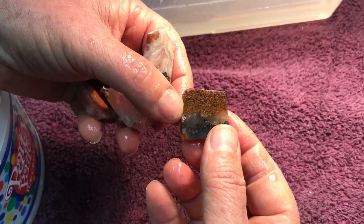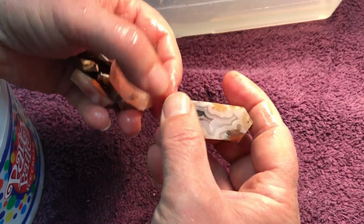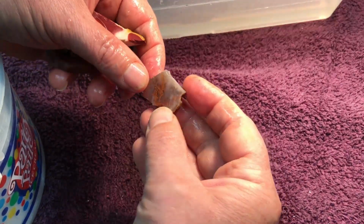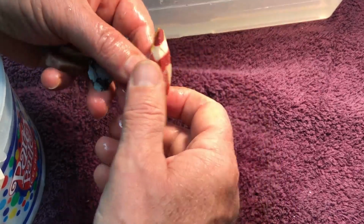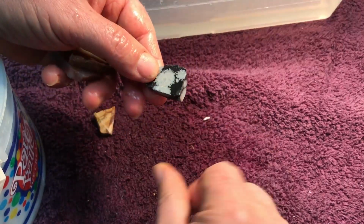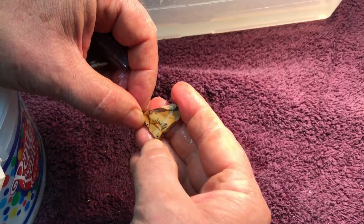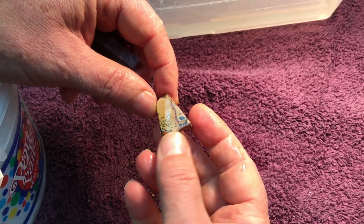Nice moss agate. Agua Nueva from Mexico. Rose quartz. Plume of some kind. Australia, Mookaite. Snowflake obsidian from Utah. Picture jasper. I don't think it is Hawaii though.